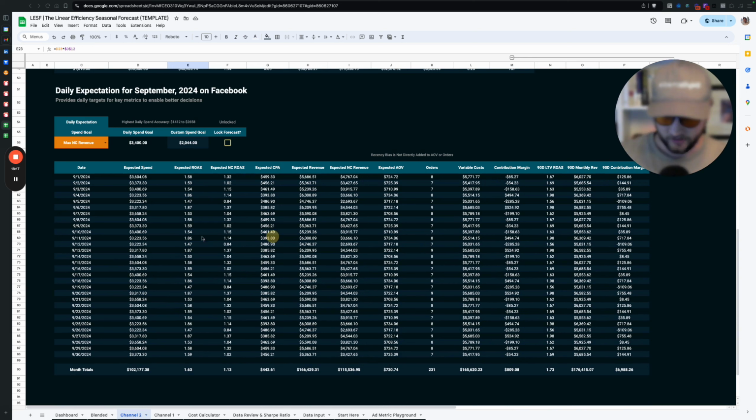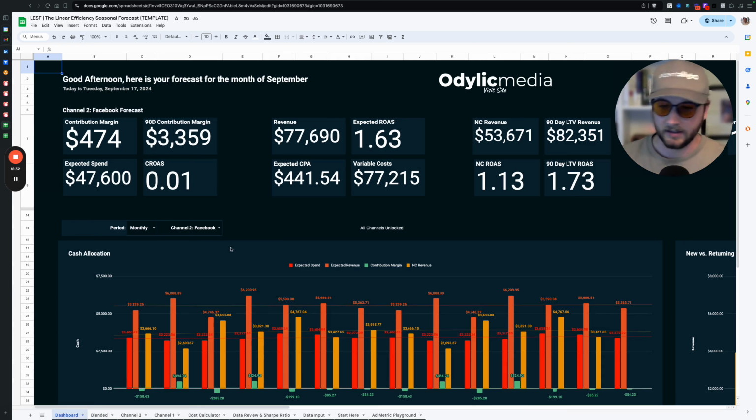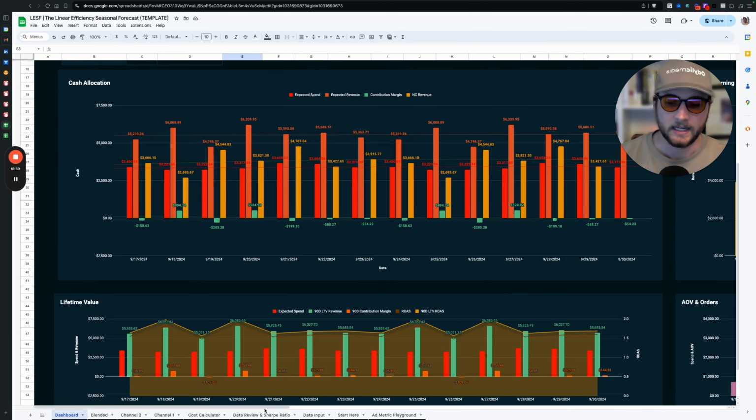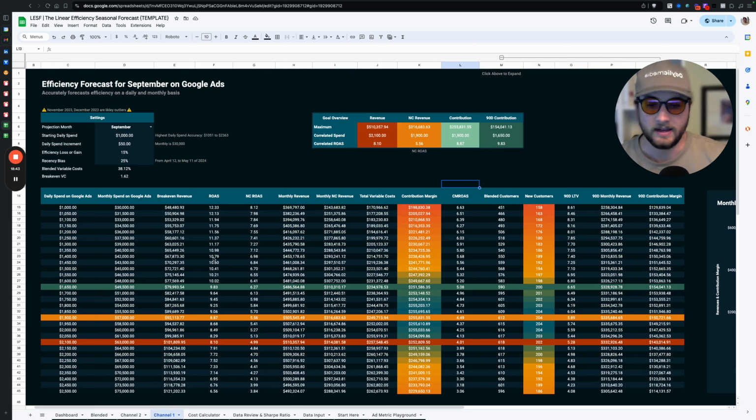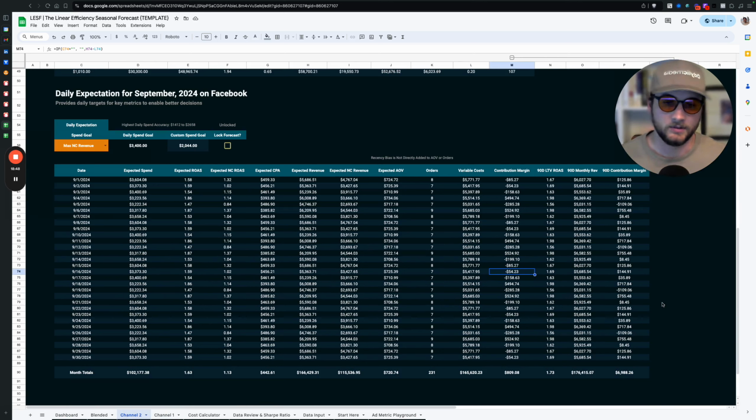And so now we actually have an entire forecast for September, each and every day: our expected spend, our ROAS, our expected new customer ROAS, CPA, revenue, AOV, orders, variable costs, and ultimately profit. And we can view this on a blended level, so looking at 2 channels combined, on a single level, or any way you want. And you can ultimately just track this over time and see where you're at for each period. So, when we're scaling premium fashion brands, this is the kind of secret nugget to finding success.